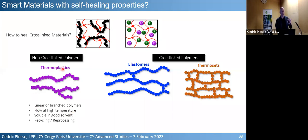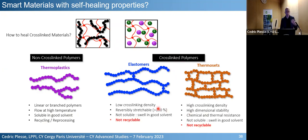So you can reshape them, mold them by applying temperature. You can also solubilize them. You add a solvent, the chains will solubilize, go apart from each other, and we have a solution. Meaning that you can recycle and reprocess them. On the opposite, the crosslinked polymers, and what we are dealing with here is crosslinked polymer. There are two typical families, elastomers and thermosets, and they have different cross-linking densities, different mechanical properties, but for sure, it's impossible to solubilize them, and it's impossible to recycle them. And this is what you learn in the first hour of polymer chemistry.